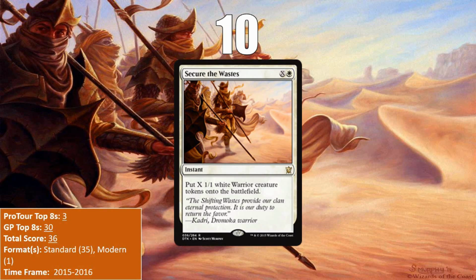At number 10, we have a relatively recent card, Secure the Waste. This card was incredibly powerful because it not only spits out a bunch of tokens, but it does it at instant speed. It made decks that played board sweepers pretty bad, too, because you could always leave mana up for Secure the Waste and quickly rebuild your board after a clunky sorcery speed removal spell.